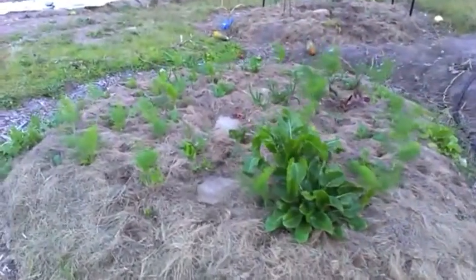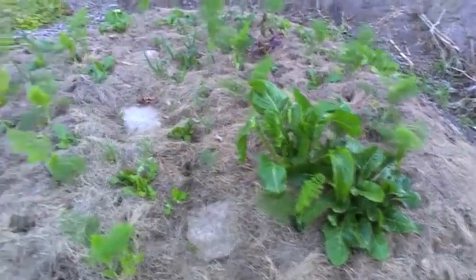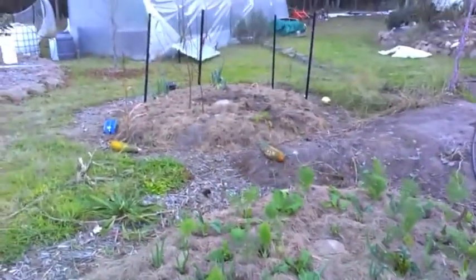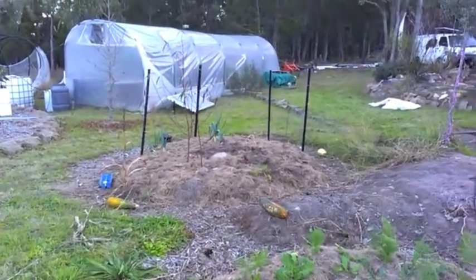It's got lots of fennel, but also some really nice silver beet there. Lupins in between for nitrogen fixing, and some other brassicas as well. And that's the most recent bed that's been tidied up and replanted.